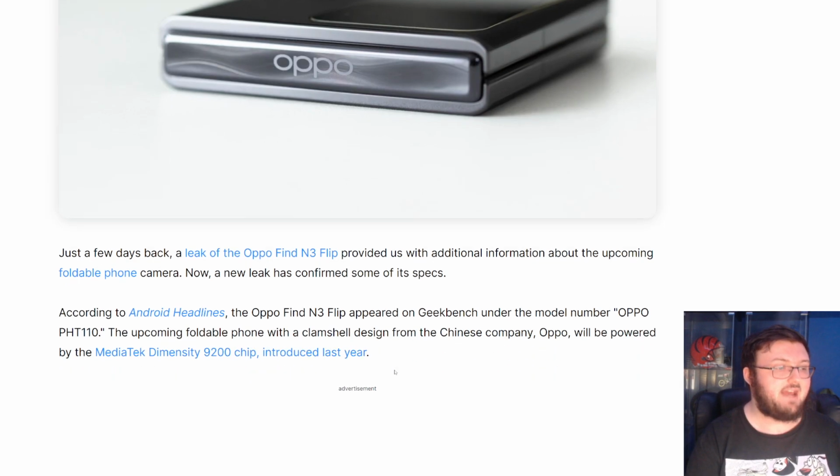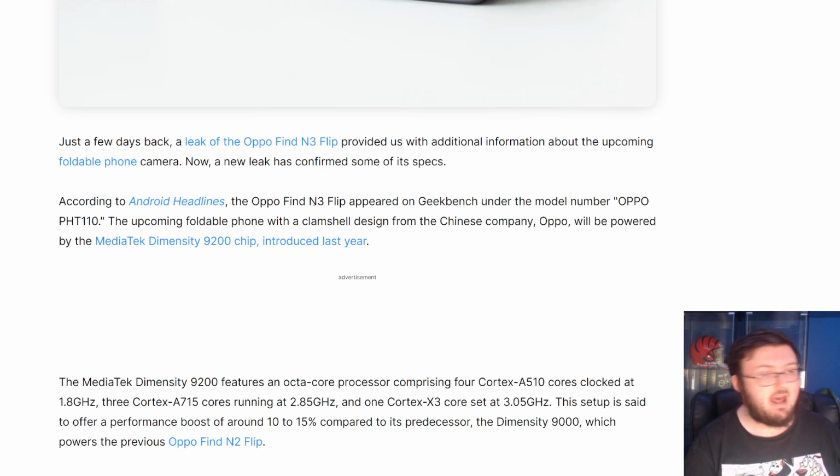According to Android Headlines, the Oppo Find N3 Flip appeared on Geekbench under the model name Oppo PHT 110. The upcoming foldable phone with a clamshell design from the Chinese company Oppo will be powered by the MediaTek Dimensity 9200 chip introduced last year.